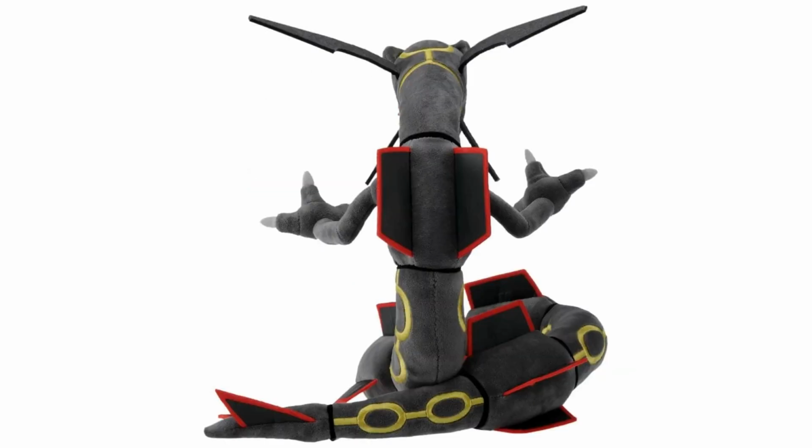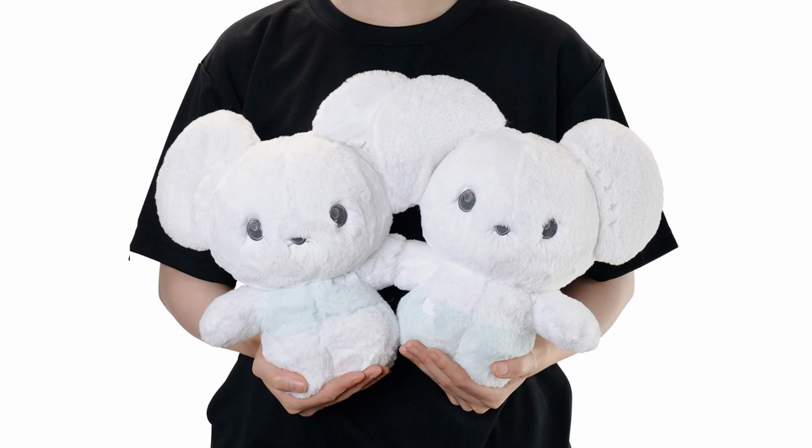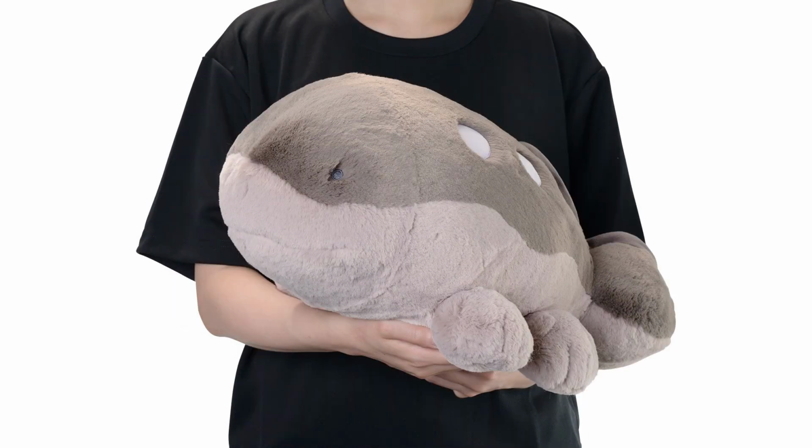In a different line, we are getting more plushies. In Japan, these are hitting Pokemon centers on the 4th, so just this past week. There's Tandemouse, Mabostiff, Grievard, and Clodsire. And usually these types of plushies do show up in the international Pokemon centers online. So you got a 50-50 shot on whether or not you should import it.